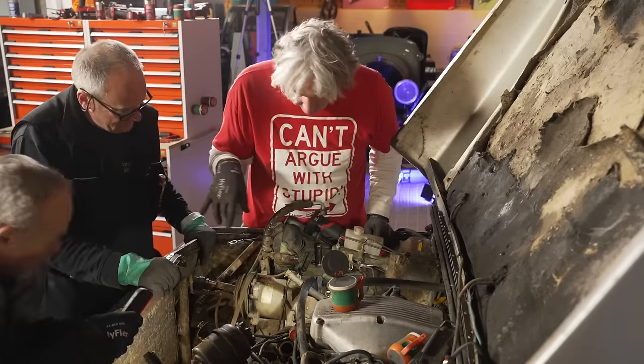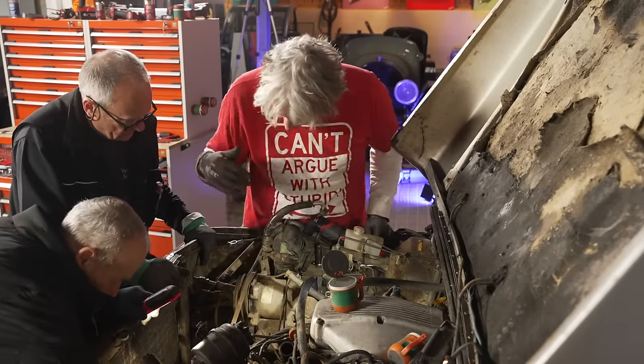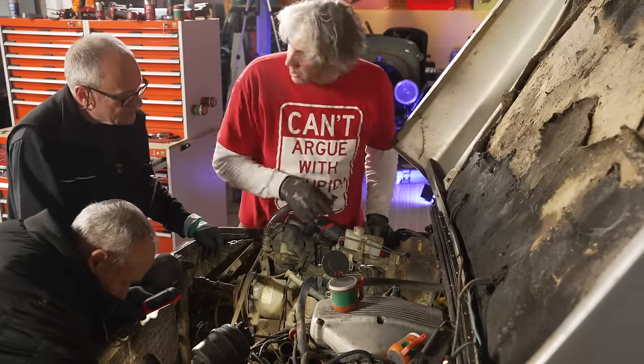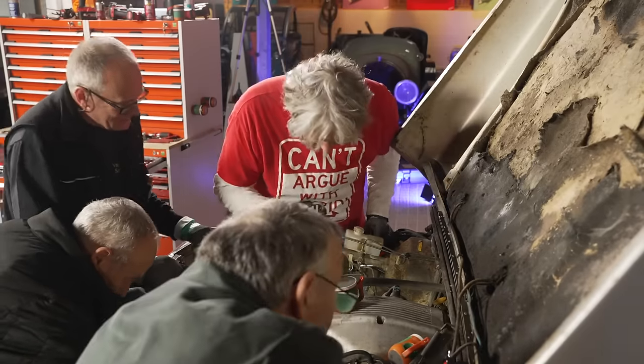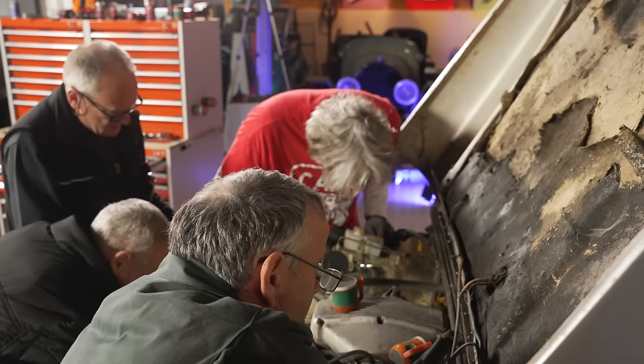Now, John, so how have you got on? So now with the AC, that's definitely all disconnected. The wires are disconnected, pipes are disconnected. That's all done now, is it? Yeah, that's fine. Cool. So just the steering and a whole load of cables. I guess that's going down to the starter motor.